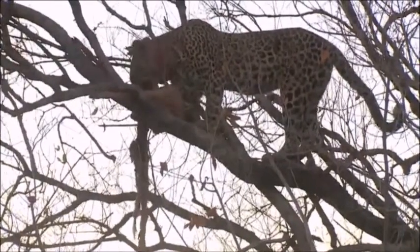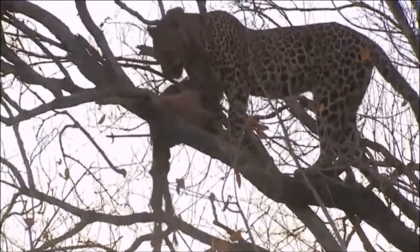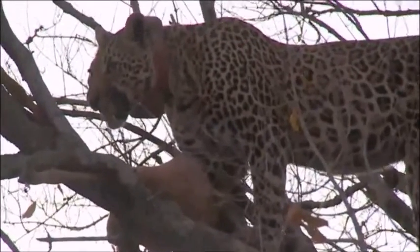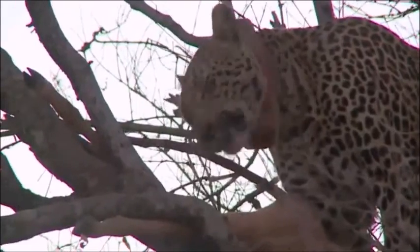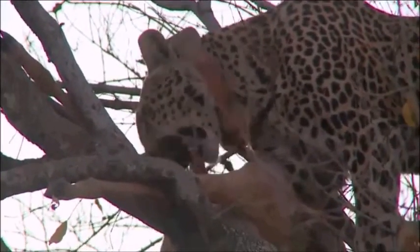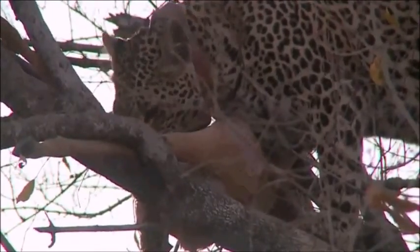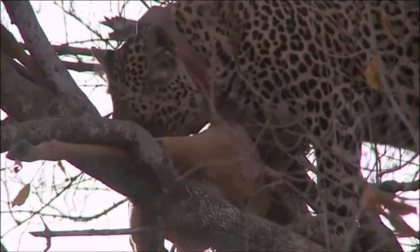There's a very noisy fork-tailed drongo behind us who's complaining at us. Sindile has a mouthful of hair, so at the moment he's busy plucking by the looks of things. Get the hair out of the way.